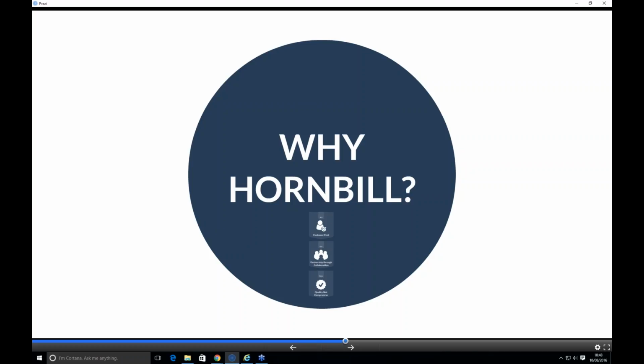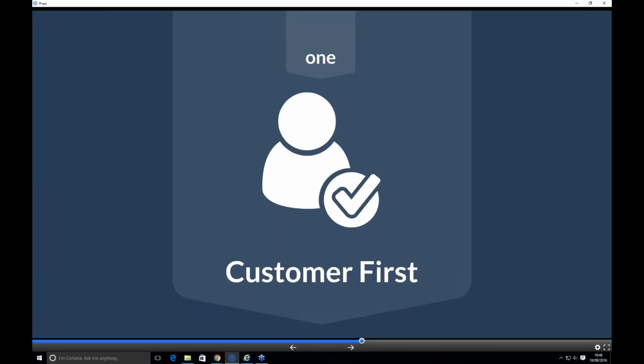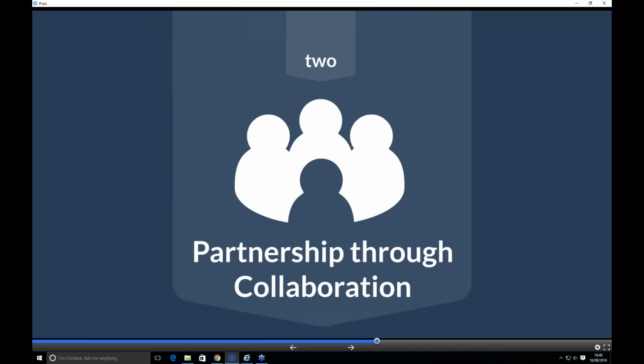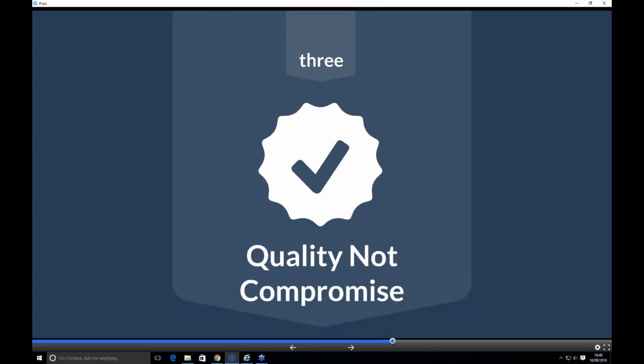We've got an expert panel here today with Connor and our sales manager, Abdi Hamis, who's just joined us as well. So I wanted to share our core values as a company with you. First of all, customer first. We're committed to working with our customers and being responsive to your needs. Partnership through collaboration. We work in partnership with our customers and value your feedback, whether it's through our user groups, our forums, or any other interaction with us. Quality, not compromise. We aim to be world-class in everything we do, whether it's our people, our processes, and our technology. For the reason of quality, not compromise, we actually don't offer any fixed-term contract with Hornbill Service Manager, and I'll come on to that in a moment.